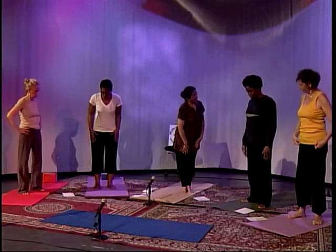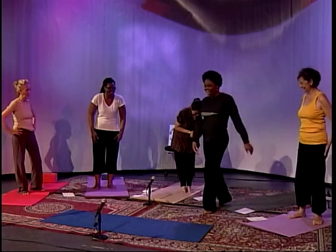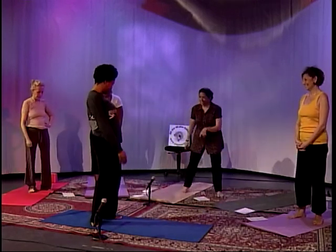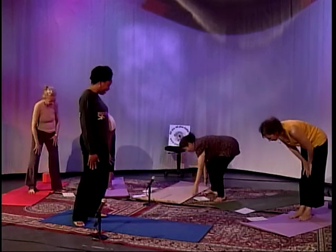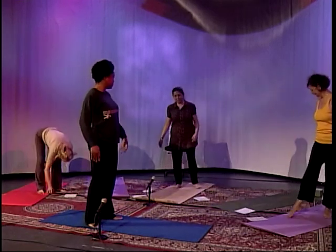Who is our next victim? Amy! Parvatasana. Did you say this is your favorite one? Yes. No wonder. She said immediately she wanted to go into that. Okay, this posture is called Parvat or Mountain.